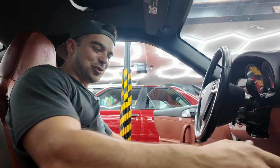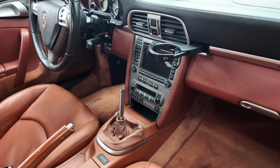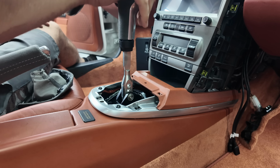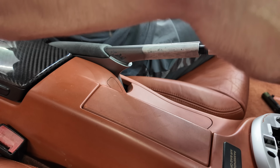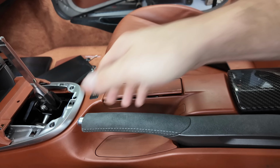One of the things I'm most looking forward to is the shifter, because I haven't had a shift knob on here, so you really can't get a feel for the numeric shifter and just how good it is. I mean, it is really good, but it would be better with an actual shift knob, so I'm not just grabbing a metal rod, essentially. Oh my God, it's so much better with a knob. Additionally, this e-brake handle is fire. Oh yeah, buddy.